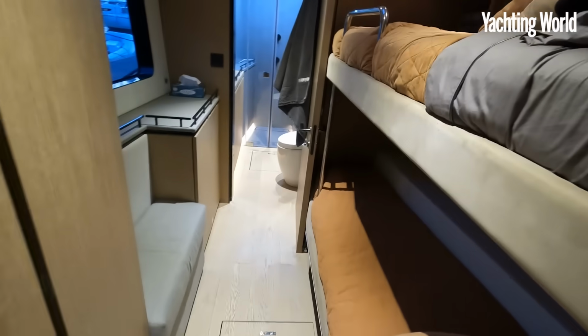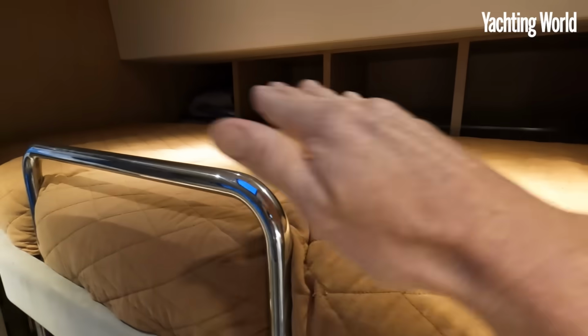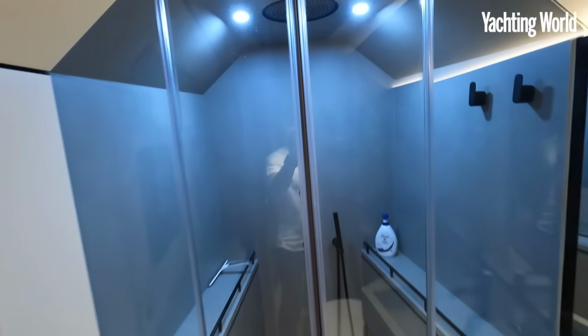And then forward port is the crew area, or grandkids, kids, and you can see plenty of space inboard there. Nice Pullman cabin, and yeah, if you were a crew, you'd be pretty happy about that sort of shower space as well.